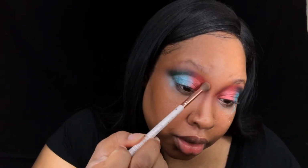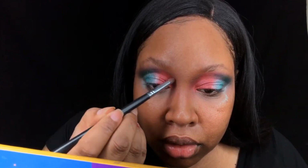Okay, so that is looking good so far. I'm gonna go ahead and go into the front, and I just really want to blend out that harsh line that's bothering me. So I'm gonna go into the yellow and tan and just blend out that line. I want to intensify the red and green once again in the crease.